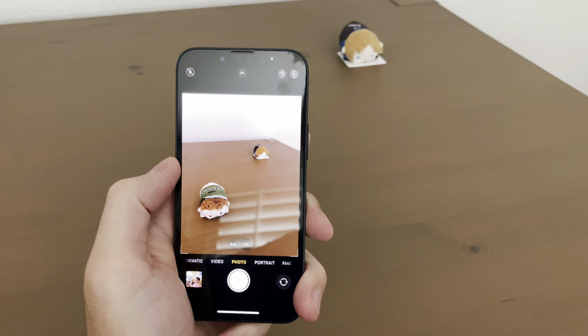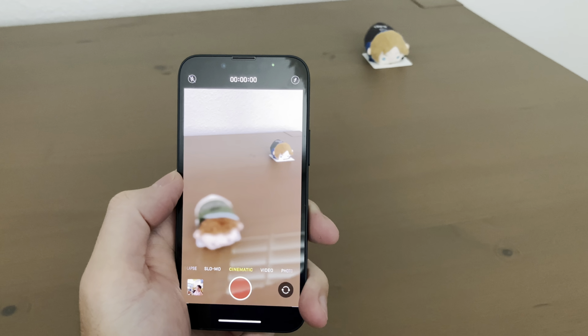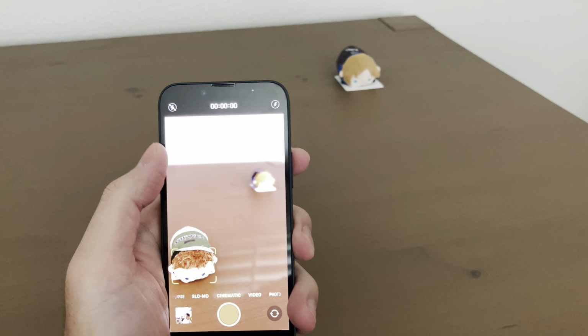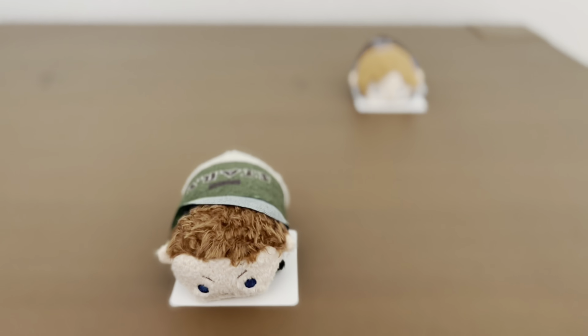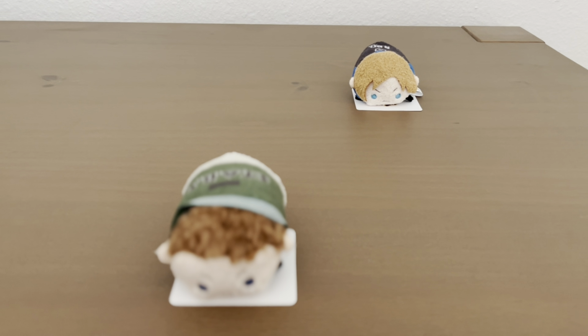Cinematic mode uses a technique called rack focus, which shifts focus from one subject to another. Shifting focus from one object to another only requires a tap of the object. You can do it live, or you can do it after the video has been recorded. In this demonstration, you can see the focus shift from Chris Redfield to Leon Kennedy in the back.